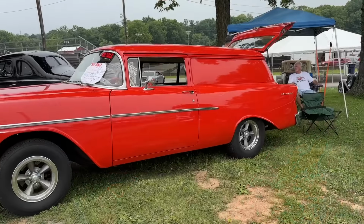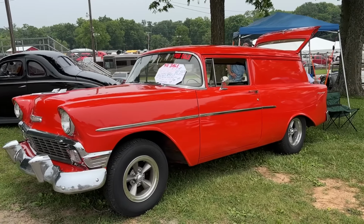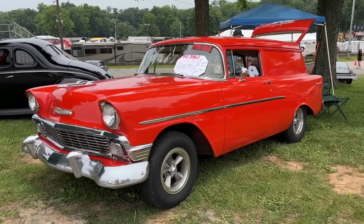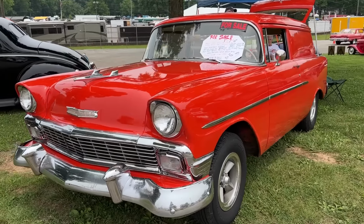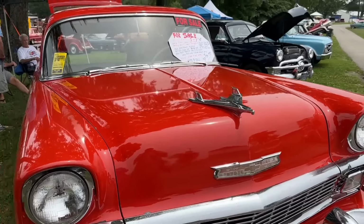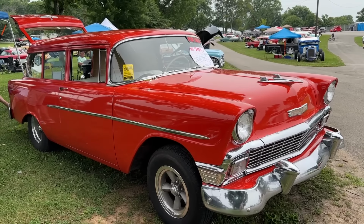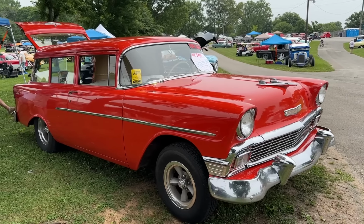Here's another sedan delivery. This one is a little more unusual. This is a 56 Chevy, and as we make our way around, we'll see what's unusual about it. We saw the delivery sides on the driver's side, but on the passenger side, it has windows. So these things were really unusual, very rare, typically built for like the forestry service or something like that, and very seldom seen today.